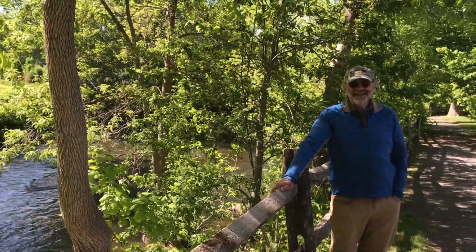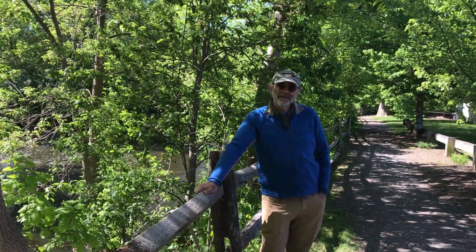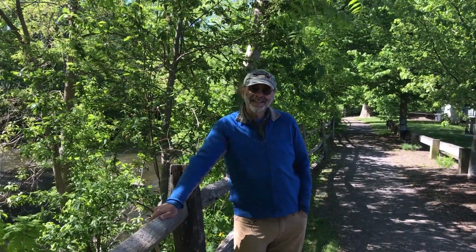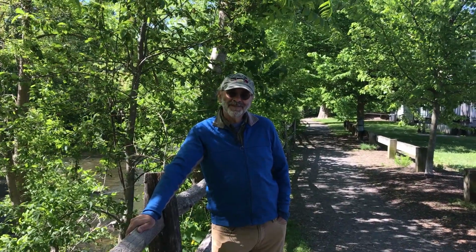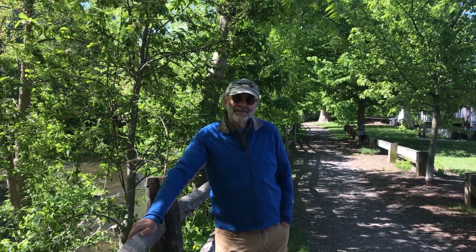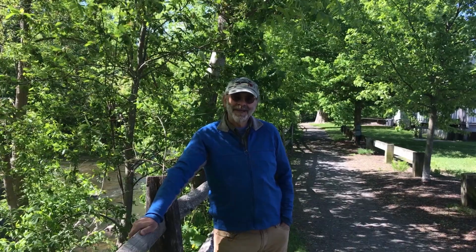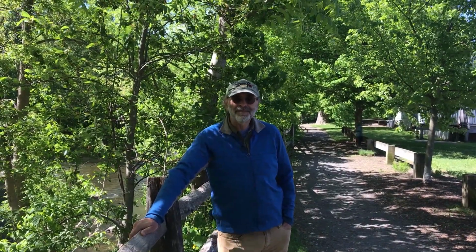Good morning, everyone. I'm Russ Cohen, and here we are along the glorious Riverwalk footpath along the Housatonic River in the scenic town of Great Barrington, Massachusetts in the Berkshires. And we're here this morning to look at the edible wild plants that are growing along Riverwalk. This is a great place to see and learn about edible wild plants. It's not a great place to actually pick and harvest them, but it's a great place to learn about them.